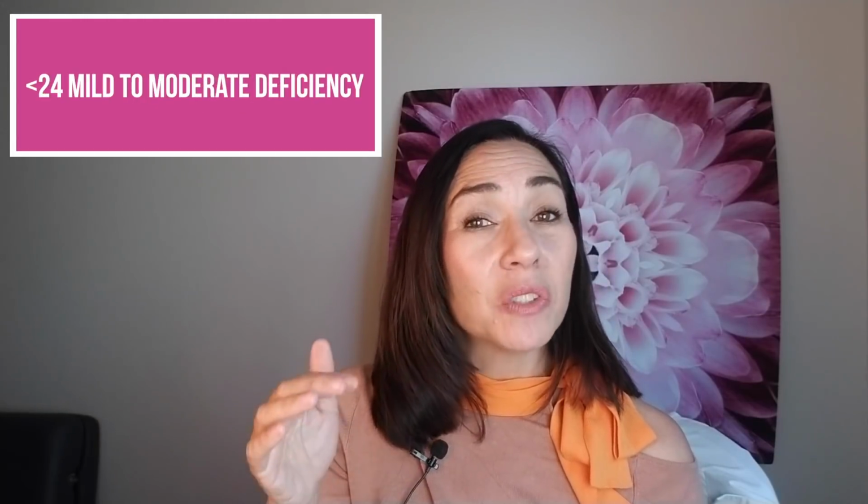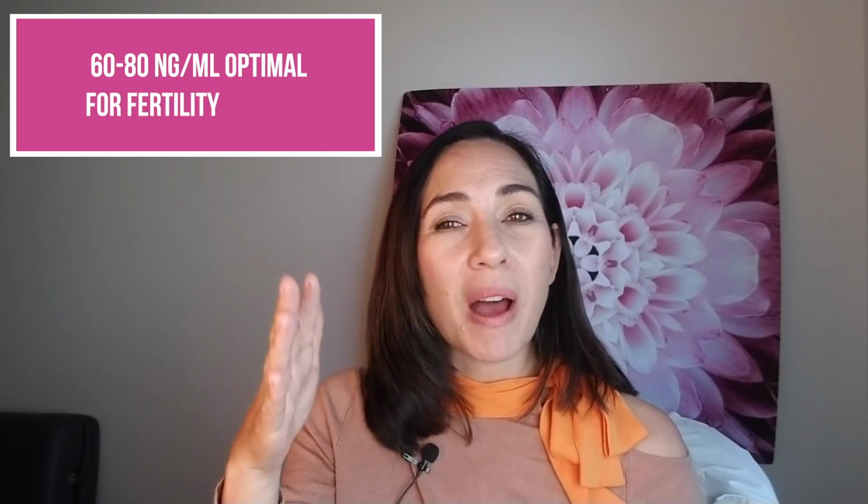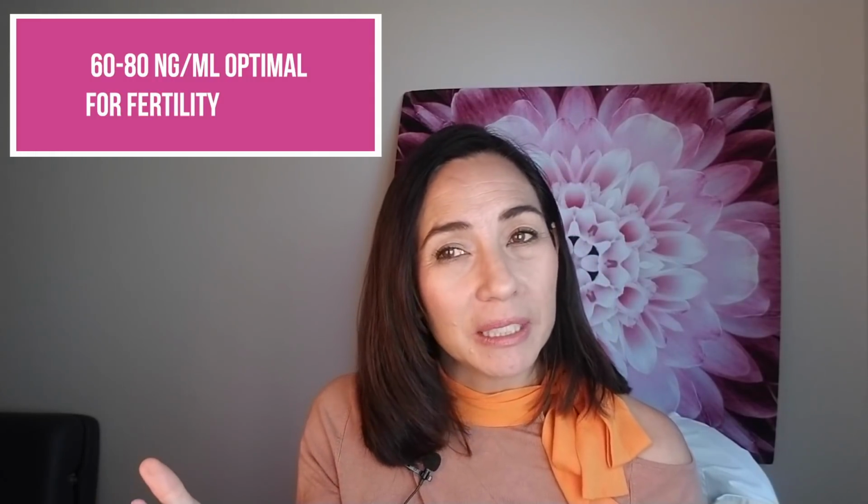This is where it gets slightly controversial. Conventional labs look for vitamin D levels between 20 to 40 nanograms per milliliter. So you could have had this test, and if you fall under that, they could have said, you look fine. However, the Vitamin D Council considers anything under 24 mild to moderate deficiency. Interesting. And places ideal levels between 40 to 80 nanograms per milliliter. My mentors that specialize in fertility recommend couples trying to conceive have levels between about 60 to 80 nanograms per milliliter. And that is a more optimal level for fertility.